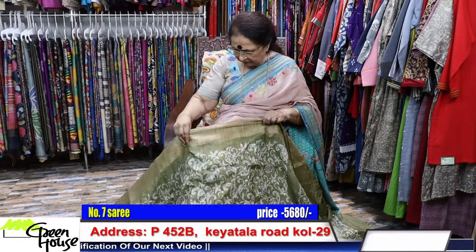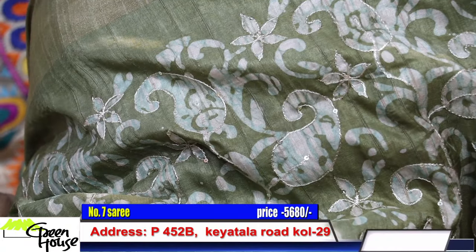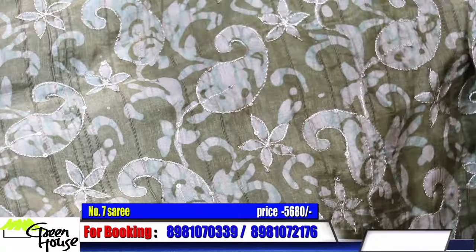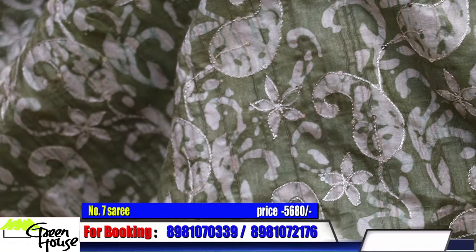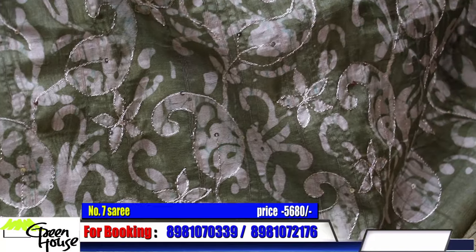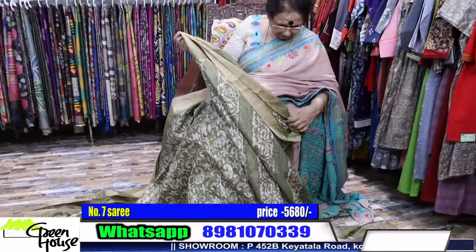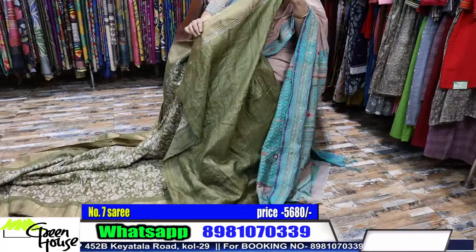Similar things. Lustrous one. Could you make out the embroidery? Very sleek and smart one. Very subtle. It's not like the sari is very shiny, it's not at all loud, it's like this. Same here, the price is the same, 5,680. This price is 5,680, and here is the blouse piece with the sari.